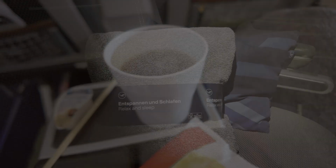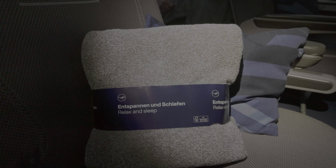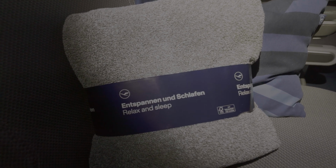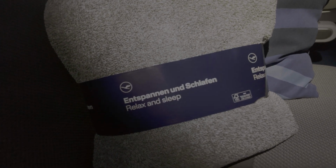and you can choose from all the drinks they have: tea, coffee and all soft drinks, juices. On a 12 hour flight it's also important to relax and sleep a little bit to prepare against the jet lag. The new grey ones are much better than the old blue ones.